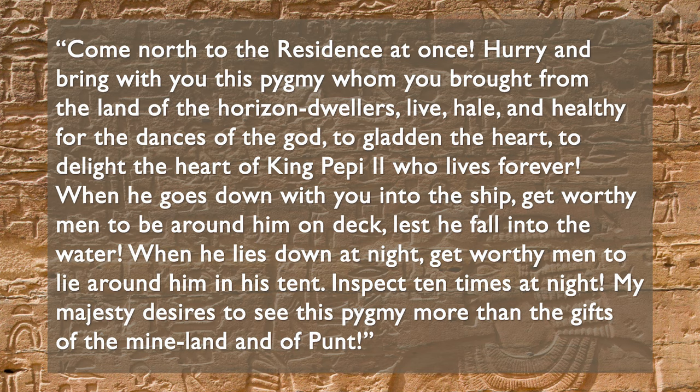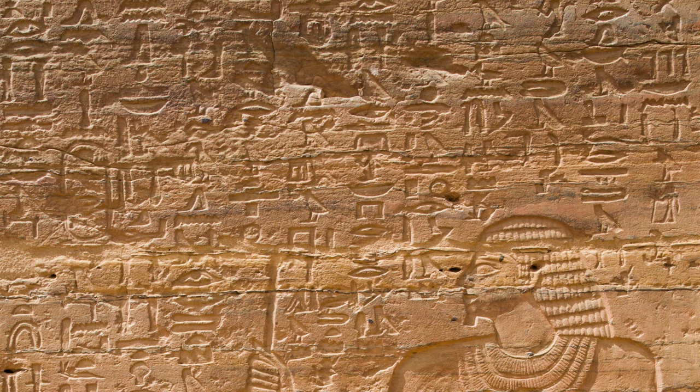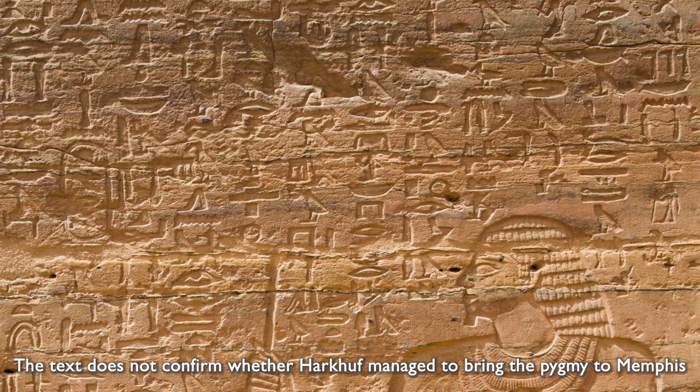When he lies down at night, get worthy men to lie around him in his tent. Inspect 10 times at night. My majesty desires to see this pygmy more than the gifts of the Mineland and of Punt." The text does not confirm whether Harkhuf managed to bring the pygmy to Memphis, where the king's residence was located.